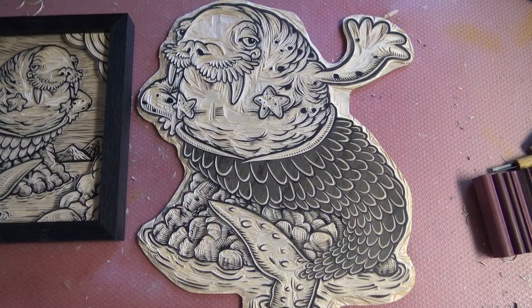But for the larger one, I left it black, and the reason I did that is for contrast for when it prints, so that there's just an area of large black, and I think it's going to look better that way anyway, because I'm not going to paint it, and it's not going to have color added to it. So that's one of the big differences.